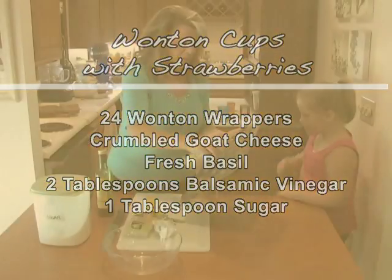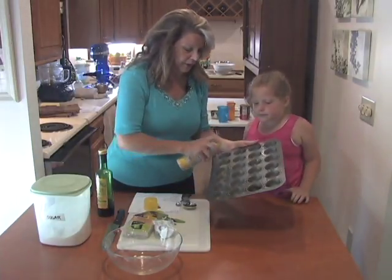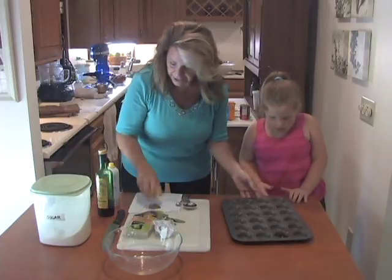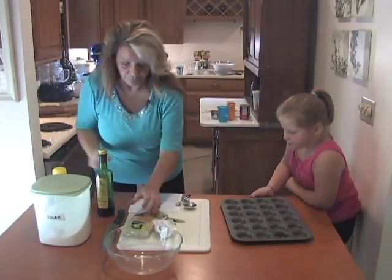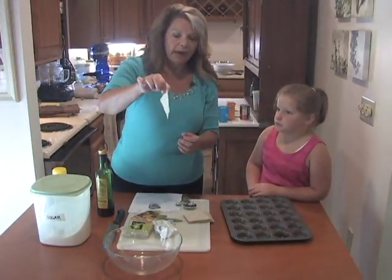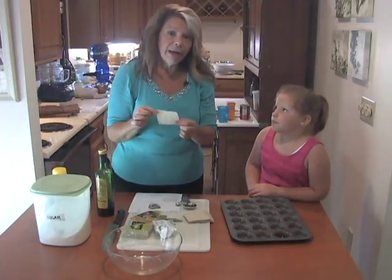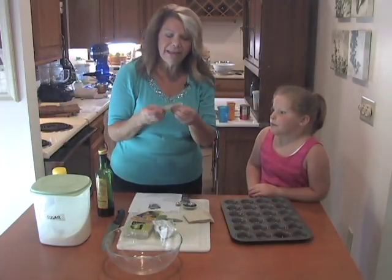We just want to spray them so that they don't stick. So these are actually mini muffin cups. I use them for a lot of different things. So what we're going to use them for today is our wonton wrappers. So what we're going to do is take these wrappers. You can use round ones or the square ones. These are square ones. But see how much thinner they are? You can almost see through them. These are also great if you're making ravioli. Instead of making your own pasta, these are awesome.